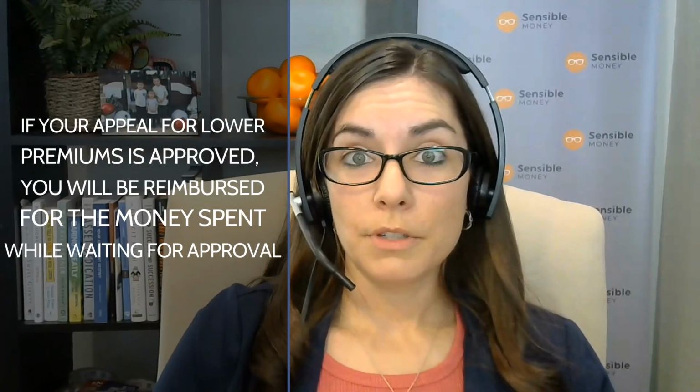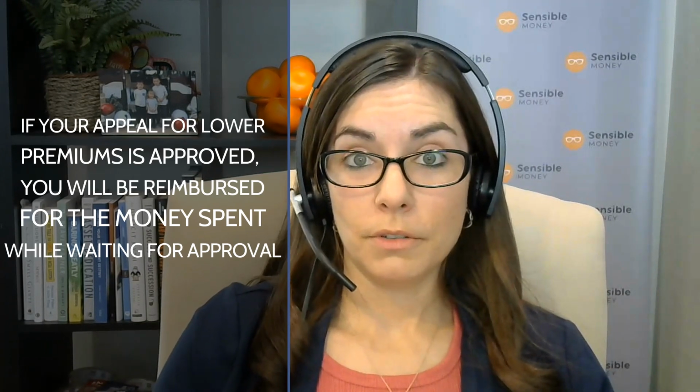Some good news is if you do mail it and your appeal is approved, and you've been paying the higher Medicare premiums while you've been waiting, they will reimburse you if the appeal was approved and you're approved for lower Medicare premiums. If you've paid a couple months at a higher level, you will get that money back.